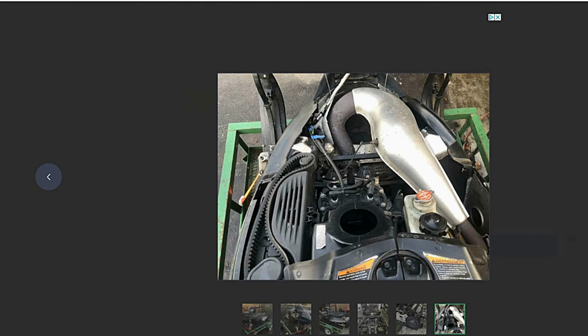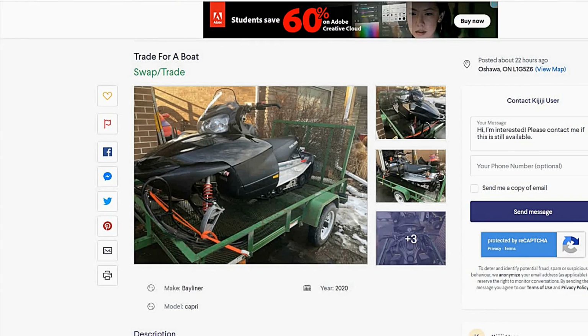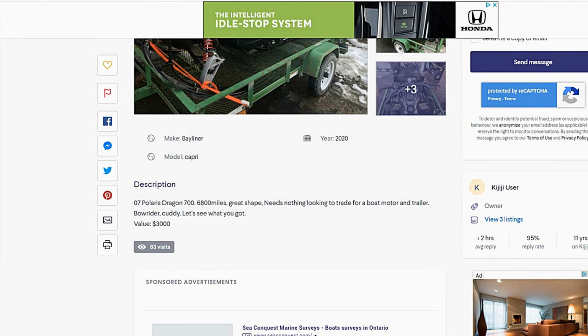So if you have lots of toys and you're not using one, maybe you could consider trading for a boat. And that's what this person has in mind. They very specifically, I think, want a 30-foot boat. But let's just see in the comments exactly what it is. Where is that? Here we go.